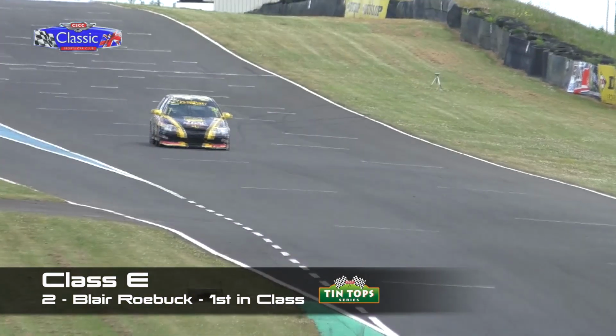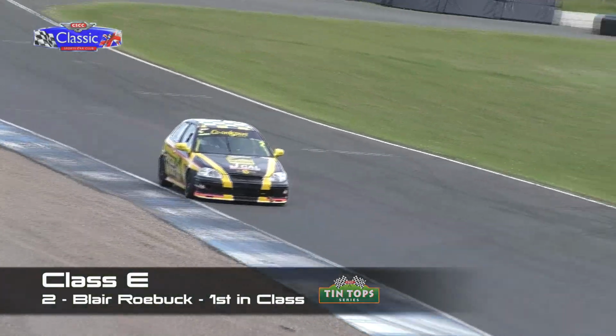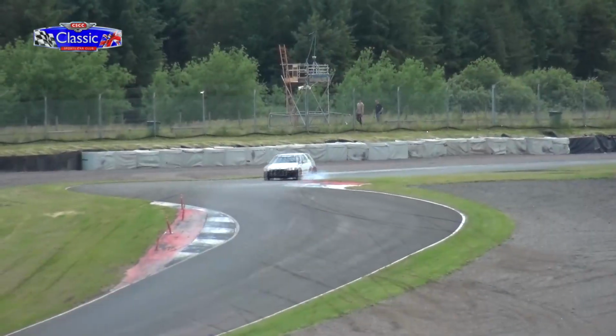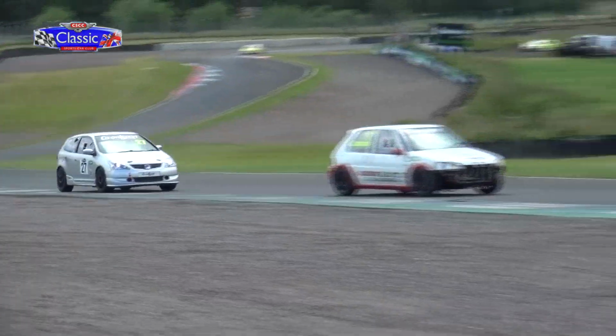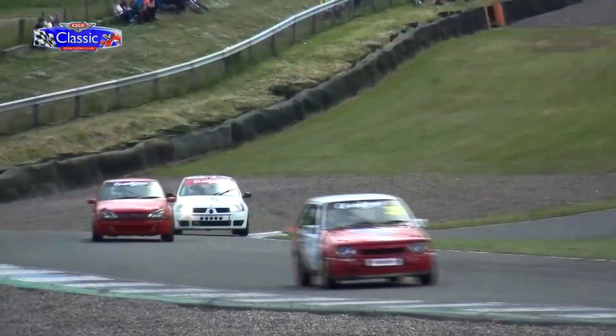All that induction noise from Class E. Blair Roebuck, first in class, car number 2. Blair in Class E with Martin Addison, and Martin unfortunately had a fair amount of upset in this race, as we can see him in towards the chicane there. The bumper's gone off the front of that car, and ultimately a little bit of bashing in the back as well. It didn't work out for Martin Addison, car number 1.